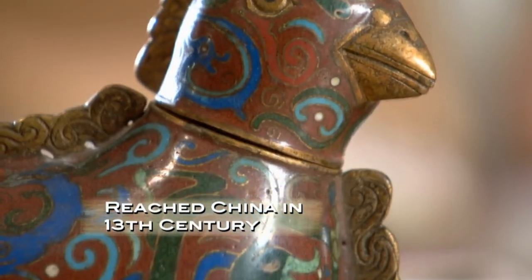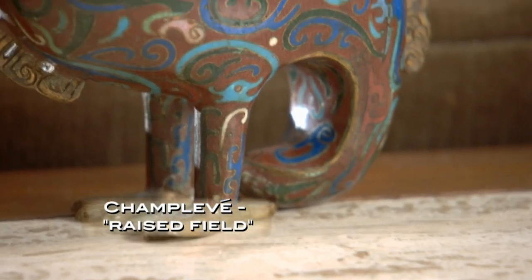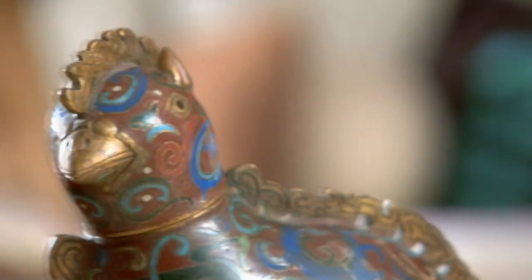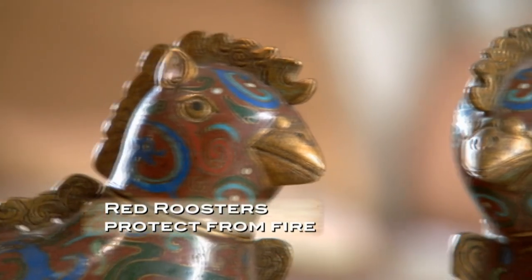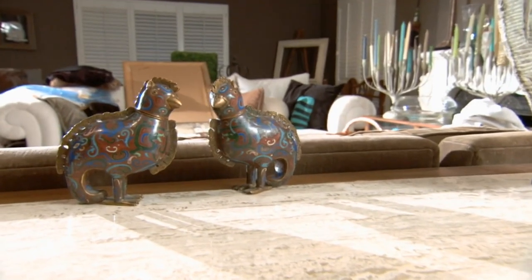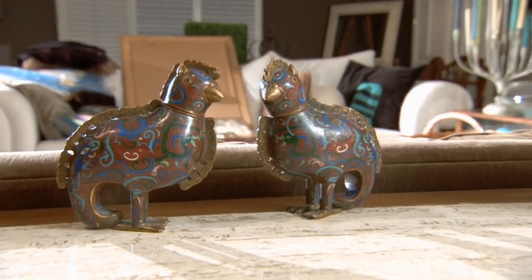The roosters are also made in the champleve technique, where the background of glazed enamel is brought forward. In Asian culture, the rooster is said to ward off evil spirits and symbolizes reliability, fidelity, and advancement. This unique combination of design and culture should fetch a high price.